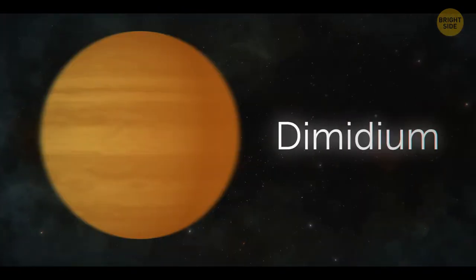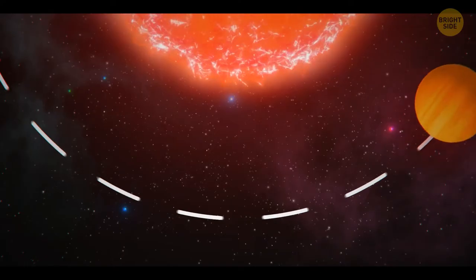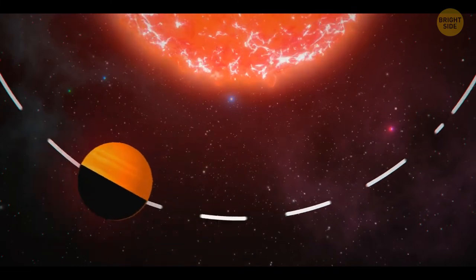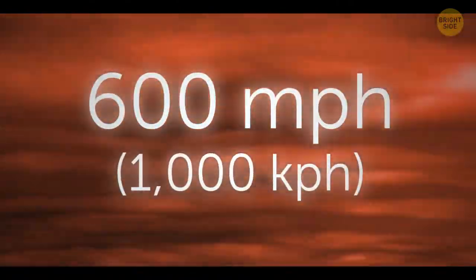Dimidium, located roughly 50 light-years away from our solar system, is a planet hostile to any living thing on many accounts. It's tidally locked to its sun, which means one of its sides is always facing the star, while the other is always turned away.